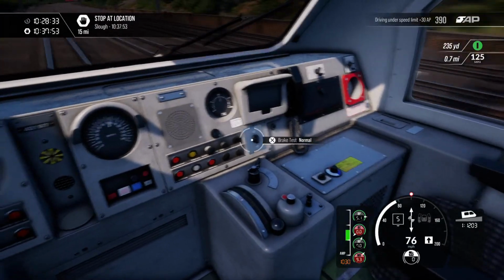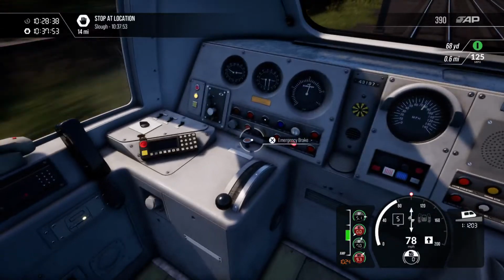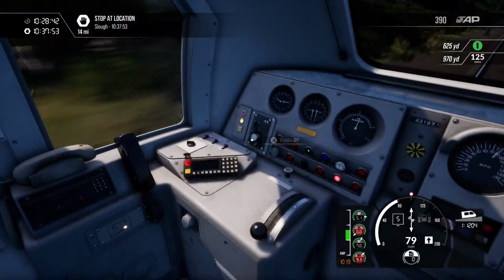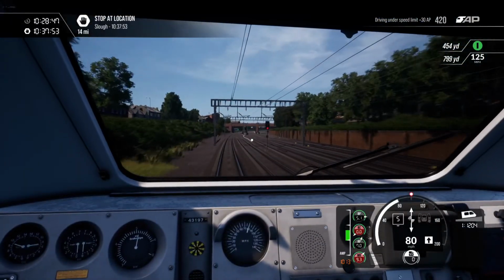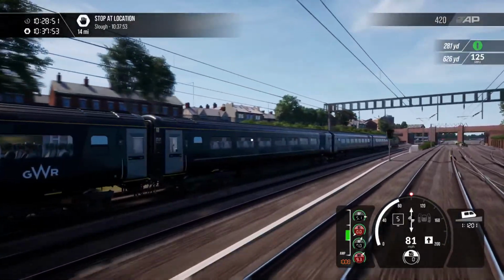Yep, all good there. Brake test? No, we don't want to do the brake test. Engine stops? No, we don't want to do engine stops. Don't want emergency brake either. We will get into trouble. Wipers, no, we don't need them. And we're at 80 miles an hour, coming through a station.